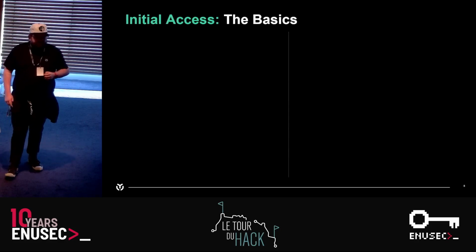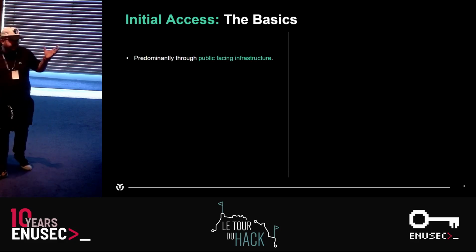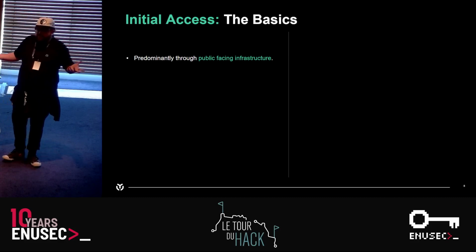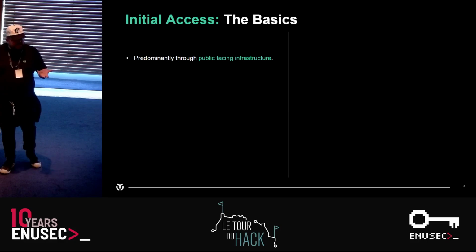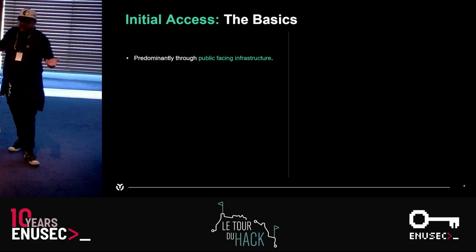Cool, so let's talk initial access. Predominantly, initial access to these organizations is through public-facing infrastructure. If anyone's familiar with Shodan, you will know exactly what it is that I mean. One of the things that is both a benefit and a drawback of Shodan is that it will tell you version numbers of software that's installed on public-facing infrastructure. It is very easy to work out what that may or may not have been patched against.